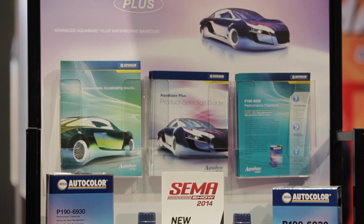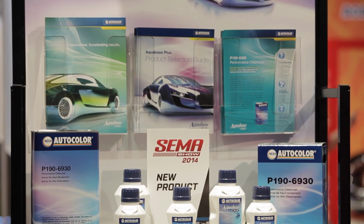So, Randy, tell me a little bit about this new clear. What makes it different than your previous products? Well, 2-1 clear coats have typically been very hard to spray, haven't been real easy to spray. And one of the things when we built this clear coat is we were looking at how to get this ease of use. We worked with a supplier and they developed a new resin for us that gave us that ease of use that we're looking for with application.